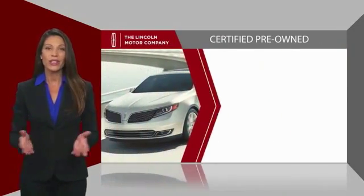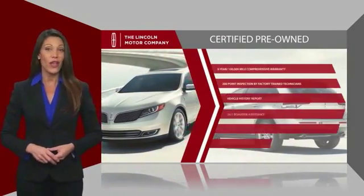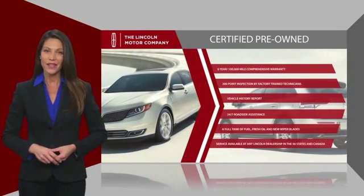Check out your local Lincoln dealer today to find out all the other benefits buying a Lincoln Certified vehicle can offer.